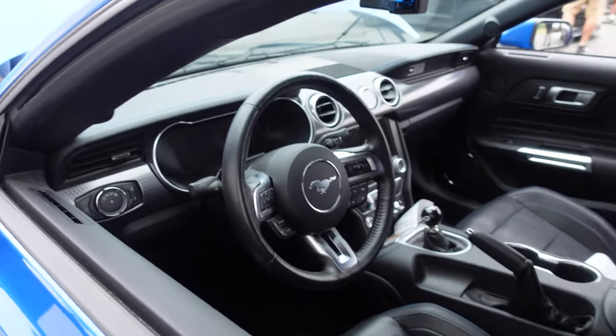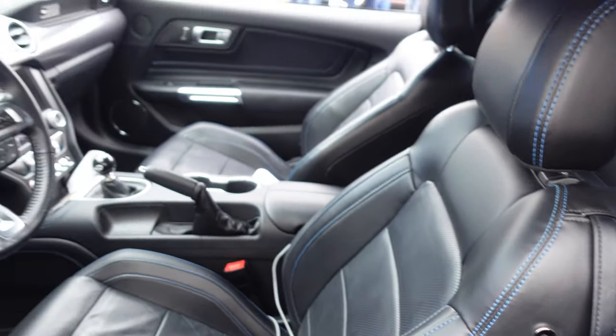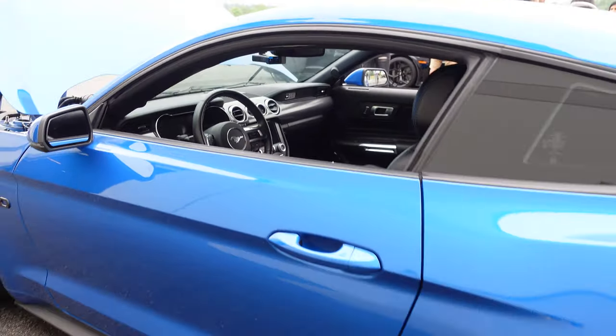Look at that digital dash. Got the blue stitching on the seats. Jesus Christ, stick. This thing is crazy.